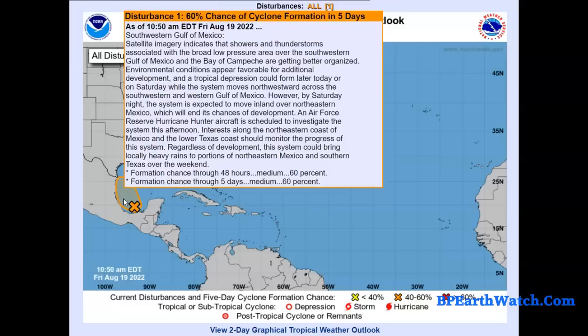Says by Saturday night, the system is expected to move inland over northeastern Mexico, which will end its chance of development. An Air Force Reserve Hurricane Hunter aircraft is scheduled to investigate the system this afternoon. Interests along the northeastern coast of Mexico and the lower Texas coast should monitor the progress of this system. Regardless of development, the system could bring locally heavy rains to portions of northeastern Mexico and again southern Texas over the weekend. We'll have more information from the National Hurricane Center after the Hurricane Hunter aircraft makes its loop through there, and we'll get top wind speeds and things like that.